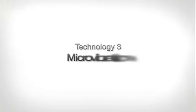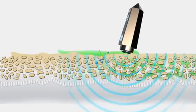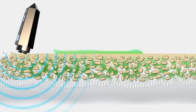To ensure that the skin takes up the optimal quantity of the lipo-release active ingredients, the body lifter combines the treatment program with a process called the microvibration method. In this deep massage, cell complexes in the skin are loosened and the intercellular spaces in the lower skin layers are expanded, allowing the absorption of greater quantities of the active ingredients.